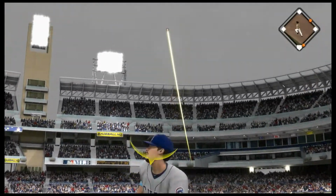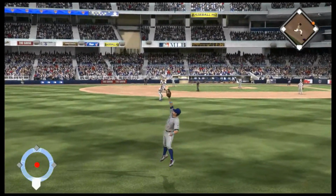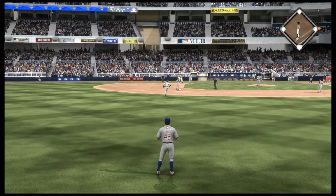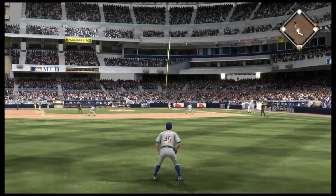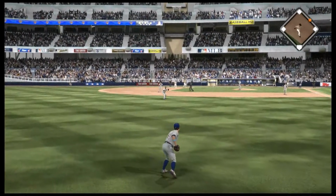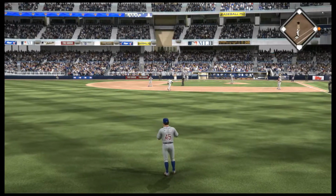Now a slider that swung on and hit in the air out toward left. Miller will settle under it to make the play for the first out as the runner will have to head back to first. Well, it's just an easy fly ball in a game where they're running out of outs. And he gets some pretty good wood on it here as this is lifted to fairly deep left. Miller is there to put it away and the runner will be forced to retreat back to first.